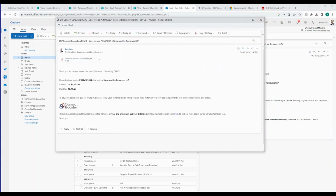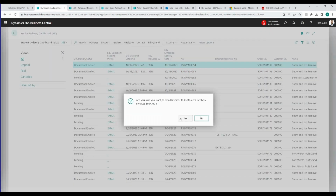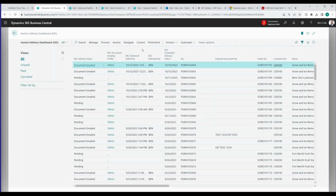If I need to send it again, I would just come back into invoice and statement delivery, click send email selected. It's going to say, hey, you've already sent this. Are you sure you want to resend it? I'm going to say yes. That's just kind of a safeguard. And again, I could send multiple of those at the same time.